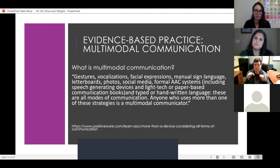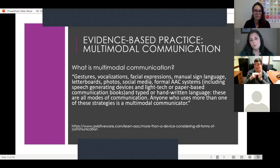Basically, it is all the different ways that we communicate. We use gestures, vocalizations, our facial expressions. Some people use sign language or letter boards or alphabet boards, photos. As adults, we sometimes use social media. And then, of course, there are some formal AAC systems that we include in this. Could be low tech, could be individual symbols or boards. Also, typing to communicate or writing. These are all ways that we communicate. And anyone who uses more than one is a multimodal communicator. So we are all multimodal communicators, and we need to respect that when we're working with our students.